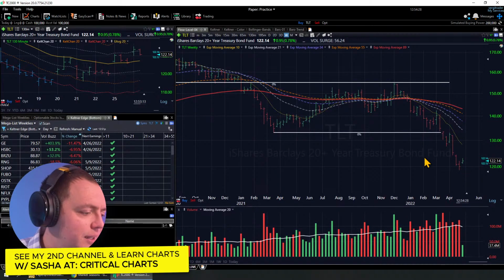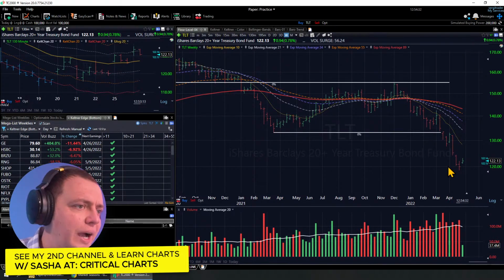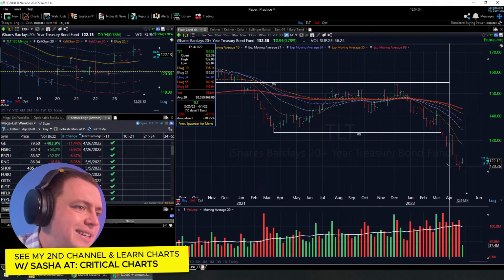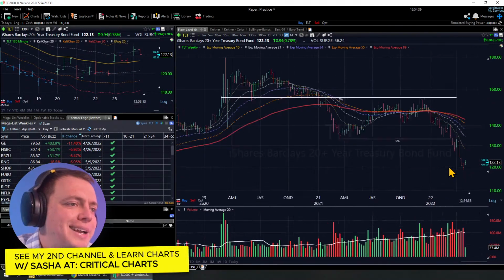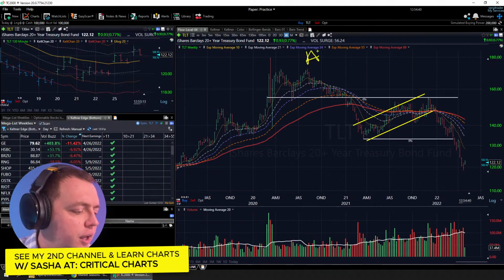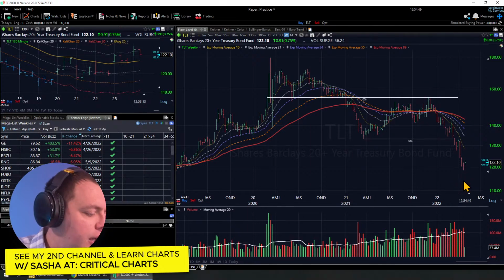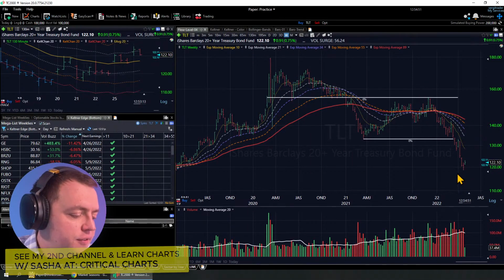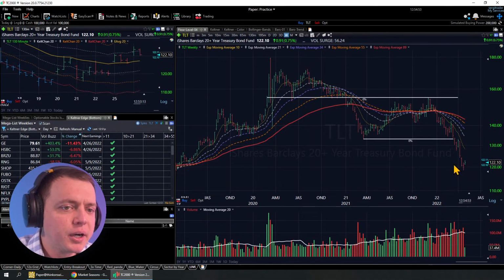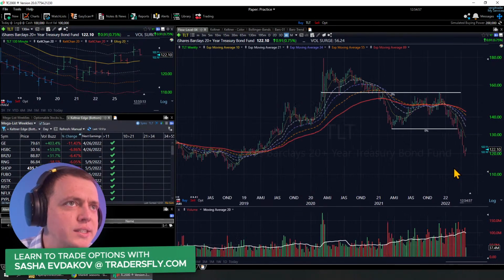When we look at something like this, we're already quite extended. So I think right here we should get somewhat of a bounce soon from the extension, but I just don't know when, obviously. We've had this trend upward, and there is your A, B, C, D. Overall, obviously, energy is negative. Doesn't take a rocket scientist to see that. But here, when we're looking at it, we've got support around 120 is kind of my thought.